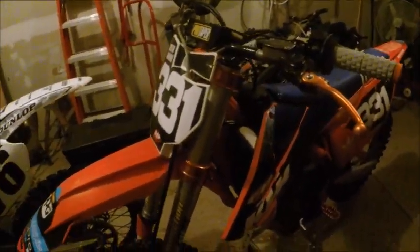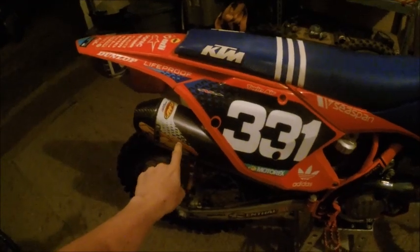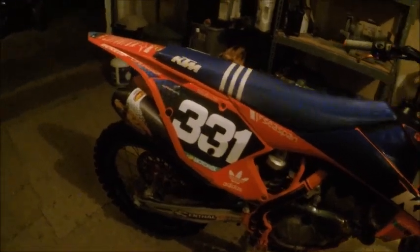Yeah, it's an orange one. This is a 2017 and a half factory edition KTM 250F. It pretty much has all the good stuff that you can imagine. Full FMF exhaust. I know the factory edition comes with just the slip-on FMF, but this one has the header with it as well, so it's the full system. It also has Factory Connection suspension, pretty much set up for my weight. It's a pretty sweet bike, I would say so myself.